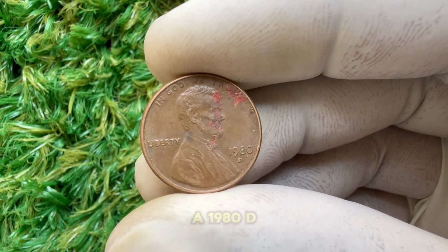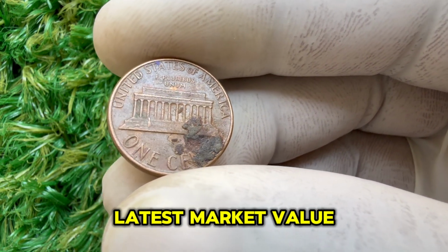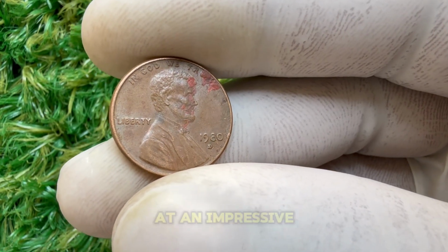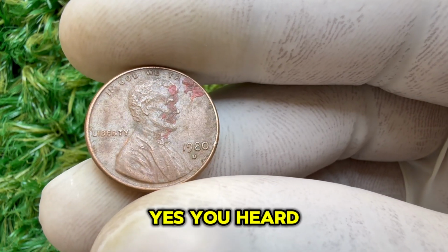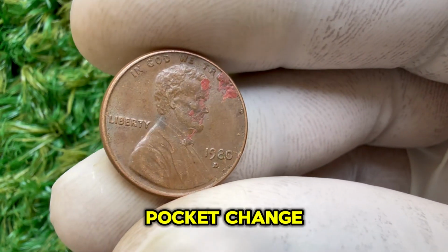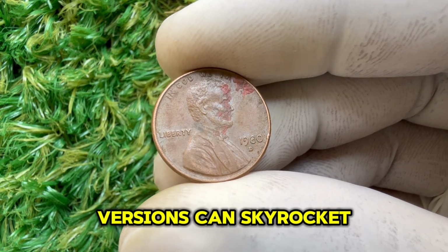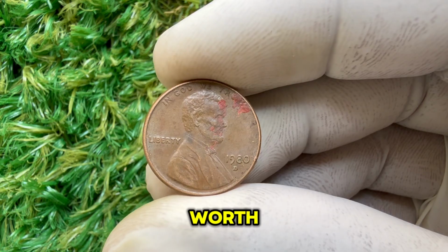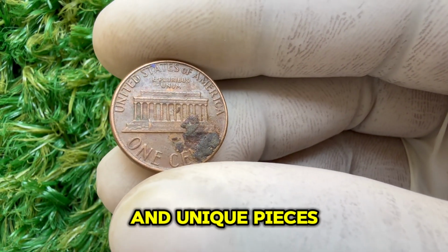So, how much is a 1980 D Lincoln penny worth today? As of the latest market value, a 1980 D mint mark Lincoln penny with an error or in mint condition can be valued at an impressive $45,811. Yes, you heard that right. While the average 1980 penny you might find in your pocket change is worth just 1 cent, the rare, error-free, or high-quality versions can skyrocket in value. This particular coin has seen a significant surge in worth, especially in recent years, as collectors continue to seek out rare and unique pieces from the past.